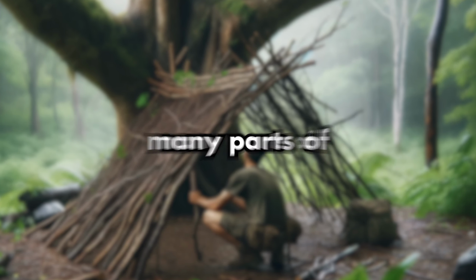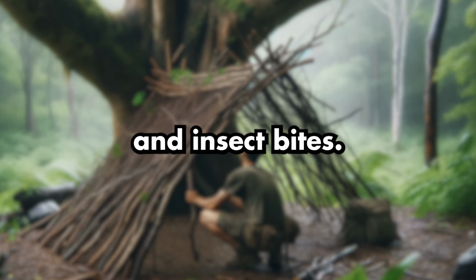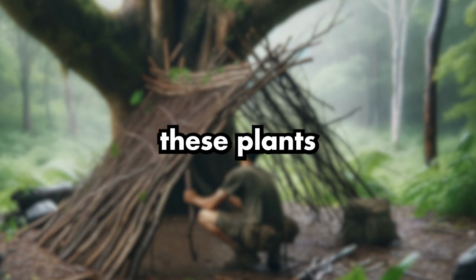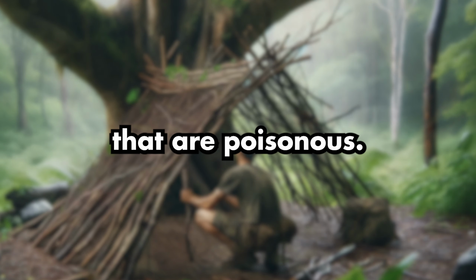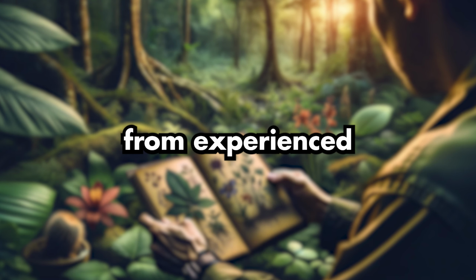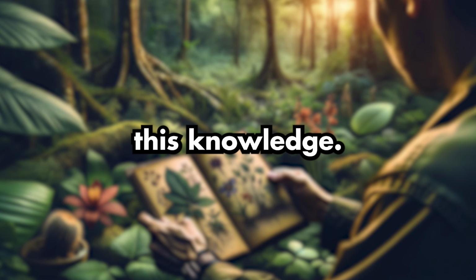Plantain, commonly found in many parts of the world, can be used as a poultice for wounds and insect bites. Identifying these plants correctly is crucial, as many medicinal plants have lookalikes that are poisonous. Learning from experienced foragers, using field guides, and attending workshops can help build this knowledge.